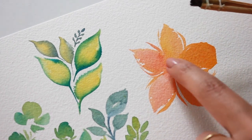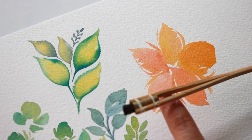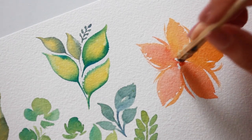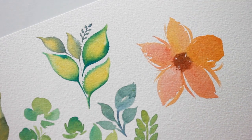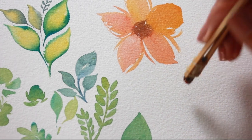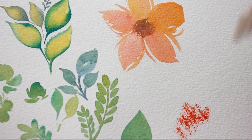Now, since we have the center of this flower to fill in, this is what I use the Surikomi brush for constantly. You just kind of tap it and let it dry and repeat that process a few times. You can also use a Surikomi brush to make a tree.